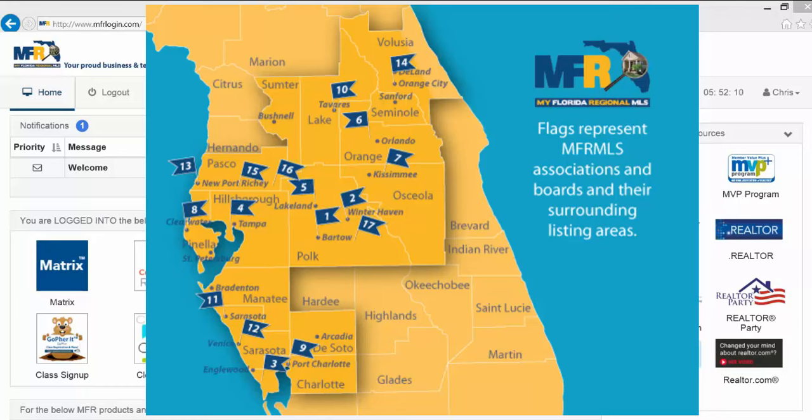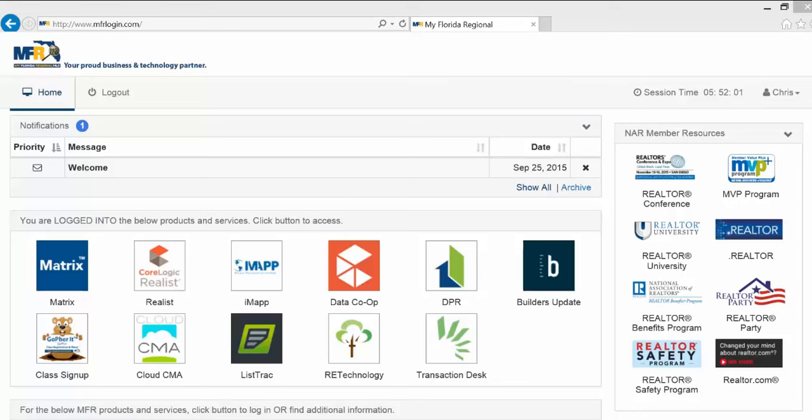First of all, at any point in time, you have access to over 76,000 listings from throughout Central and Southwest Florida. But secondly, you also have access to a variety of products. I am currently at the MFRlogin.com URL. This URL takes you to a single sign-on page with various MFR membership benefits. I'm going to tell you a few of these today, some of the products that you have access to as a member of My Florida Regional.